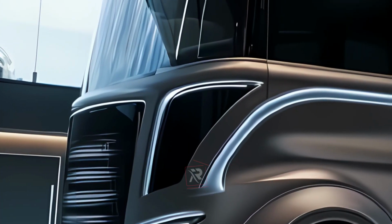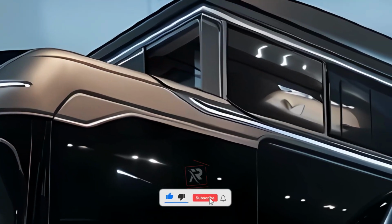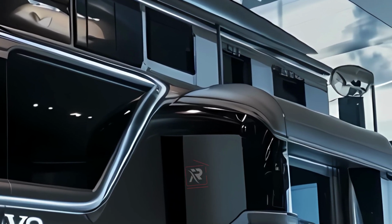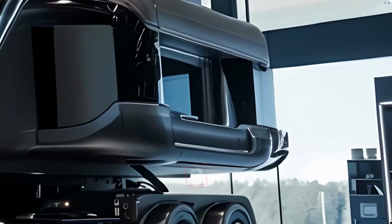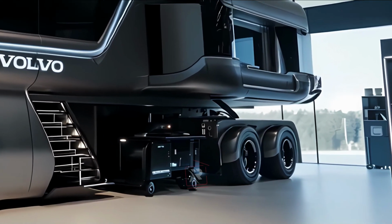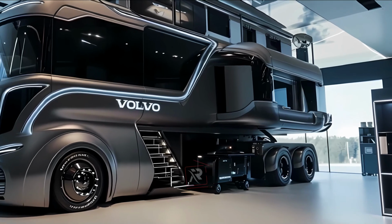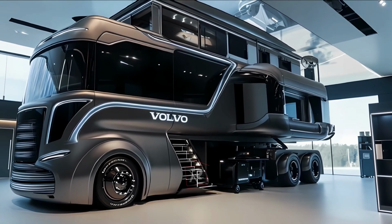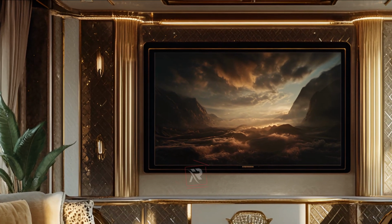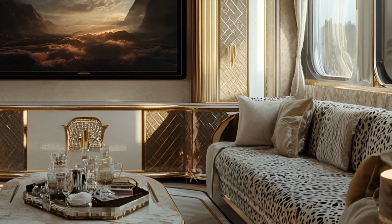Exterior layout. The 2026 Volvo Motorhome stands out with its sleek aerodynamic style. Motorhomes use Volvo heavy-duty chassis or Volvo FMX platforms. Volvo Thor Hammer LED headlamps, frameless double-glazed panoramic windows, and smooth aluminum and composite panel construction are exterior features. Rooftop solar panels and satellite dome, underfloor storage and power awnings. Volvo Prestige pairs style with performance.